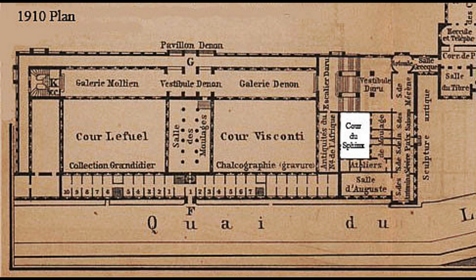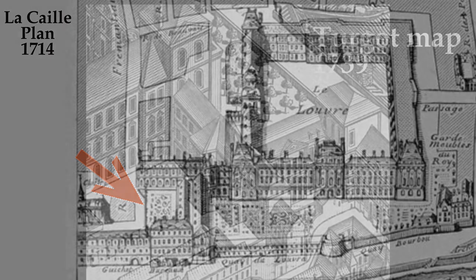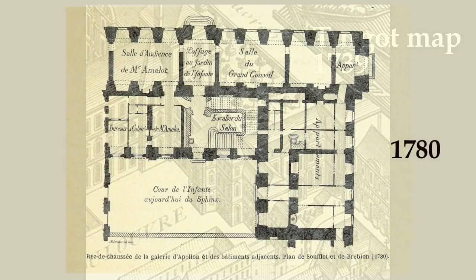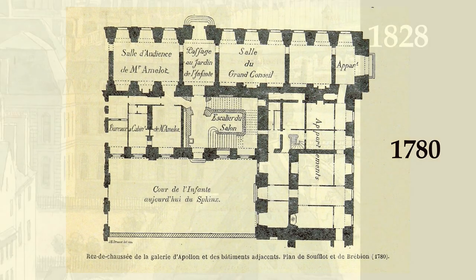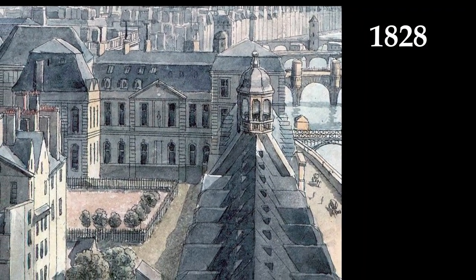To the east of these two courtyards is another small courtyard, now known as the Cour du Sphinx. It was created in 1663 as part of Louvre's repair and extension of the Petite Galerie after the fire. It was then known as the Cour de la Reine, the Queen's courtyard. It became the Cour de l'Infant in the 18th century, during the Infanta's stay in the former Queen Mother's apartments.